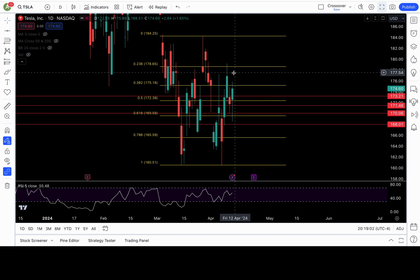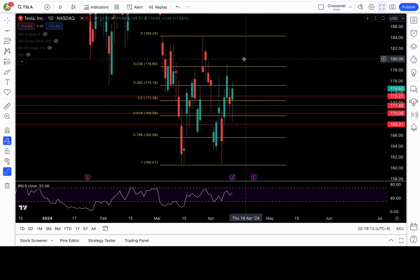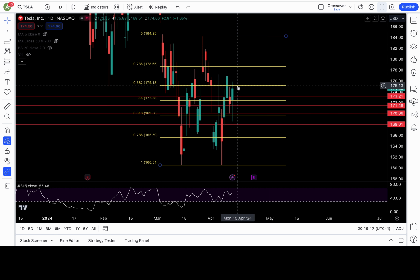175 to trigger longs or go buy calls. All right, because above 175 will put higher targets in play. 177, the next fib level at 178.6, and possibly all the way up to 180-ish, or maybe higher. But it's going to have to clear 175 for those higher levels to be possible. If we break back below 172.3, bearish, we'll likely drop down to 169.5 or lower, guys.